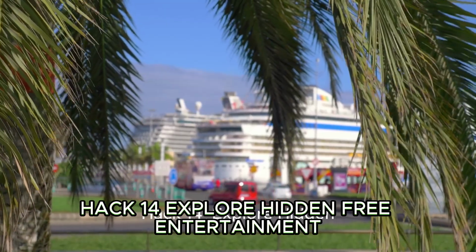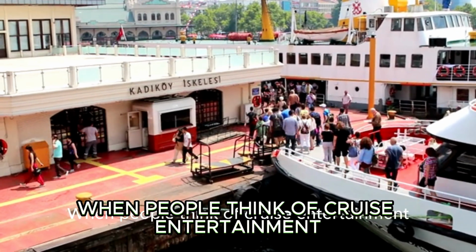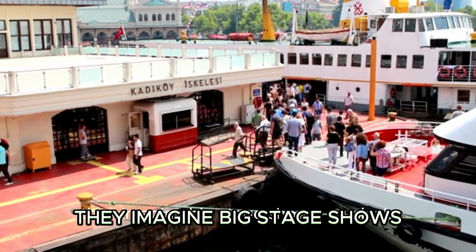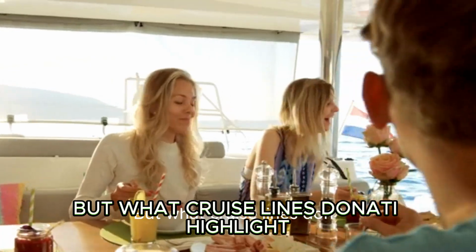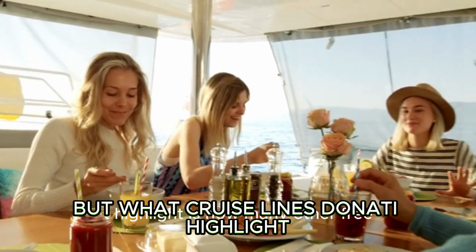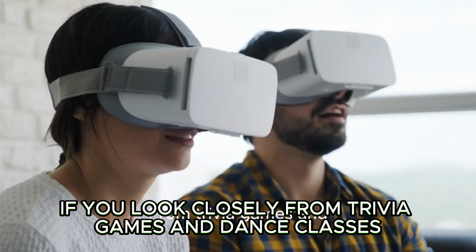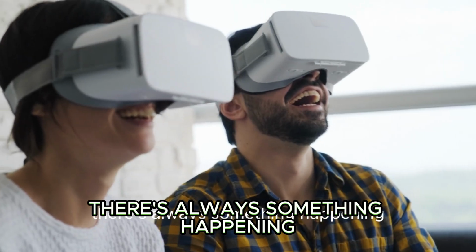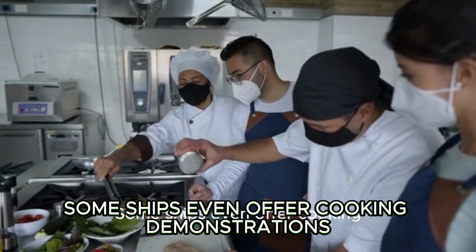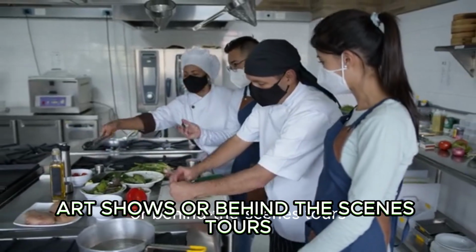Hack 14. Explore hidden free entertainment. When people think of cruise entertainment, they imagine big stage shows, musicals, or comedy acts, all of which are included. But what cruise lines don't highlight is how many other free activities are available if you look closely. From trivia games and dance classes to movie screenings and poolside parties, there's always something happening. Some ships even offer cooking demonstrations, art shows, or behind-the-scenes tours.